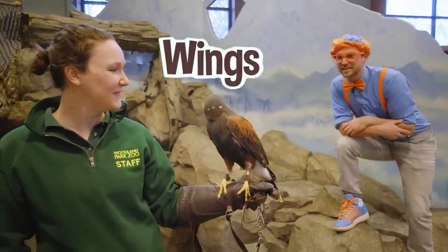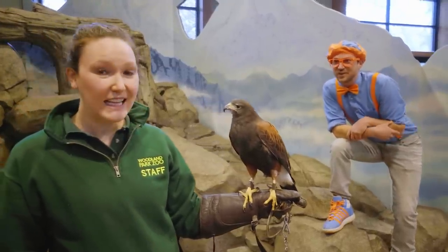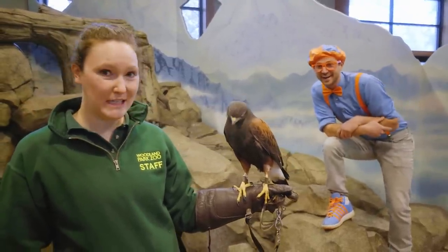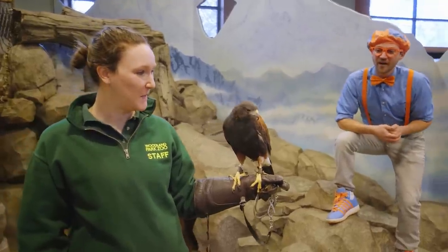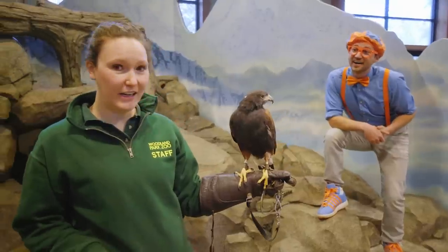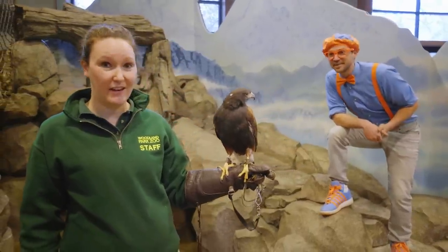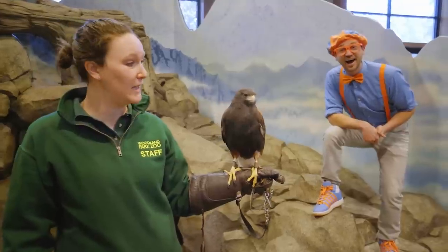Wow, I love the wings. Does it have big wings or thin or small? He has big, broad wings that are good for soaring, but not very good for diving fast. Do they live together or alone? Harris's hawks are very special because they live in family groups with other hawks. Most birds of prey live by themselves.